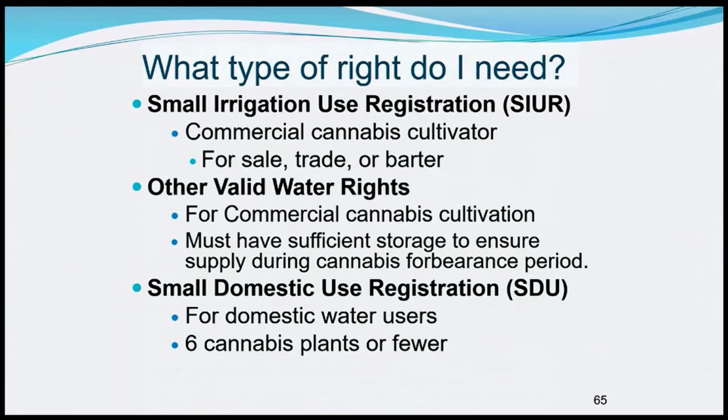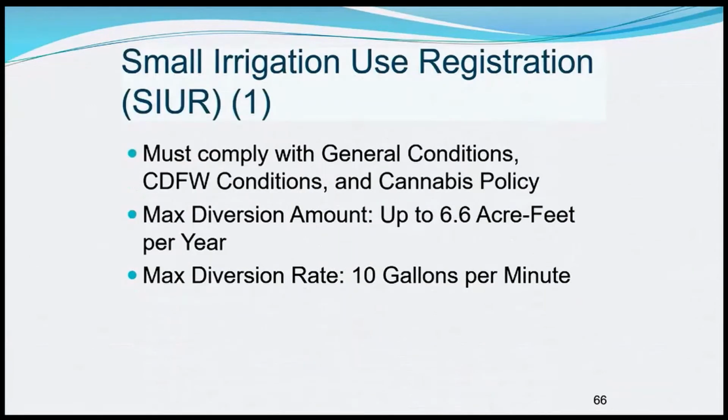For the SIUR, it must comply with the general conditions, CDFW conditions, and the cannabis policy conditions. The maximum diversion amount is 6.6 acre-feet per year. The maximum instantaneous diversion rate is 10 gallons per minute. If you were to divert 10 gallons per minute for the entirety of the diversion season, which is November 1st to March 31st, you will get 6.6 acre-feet.